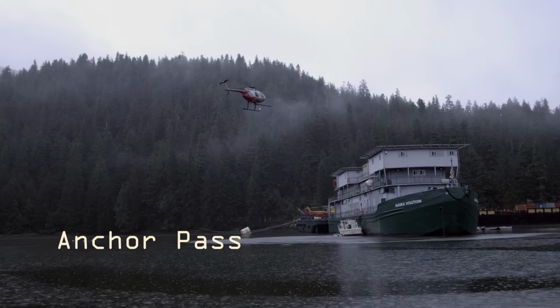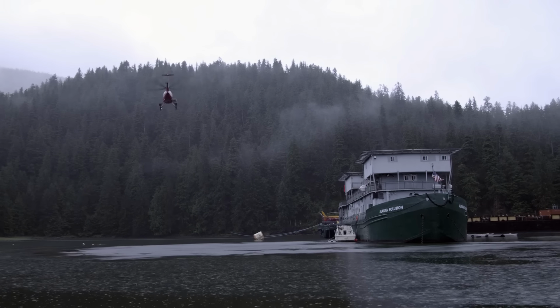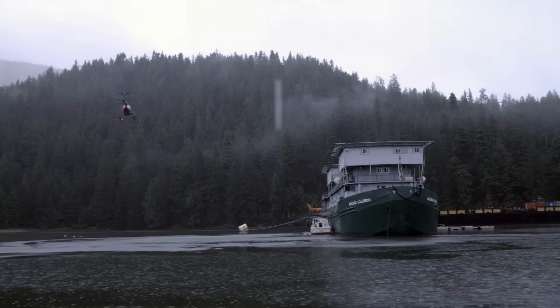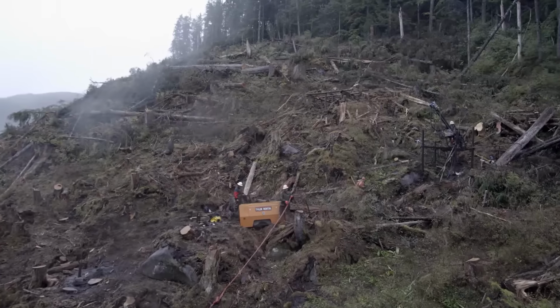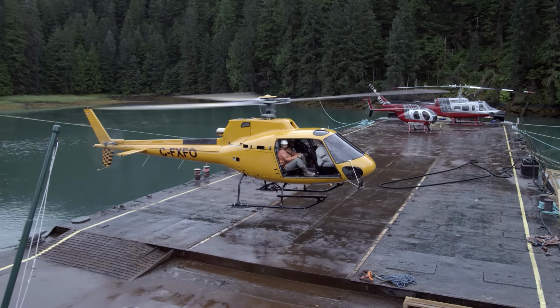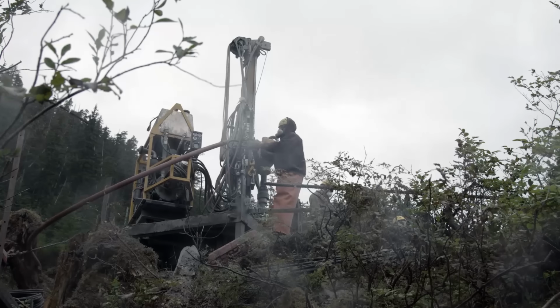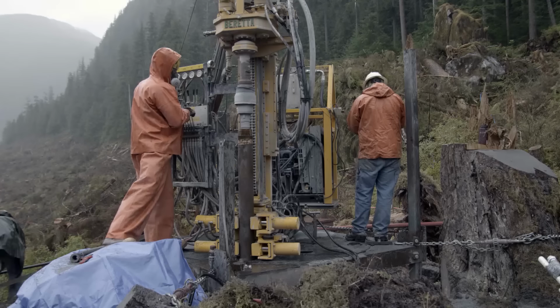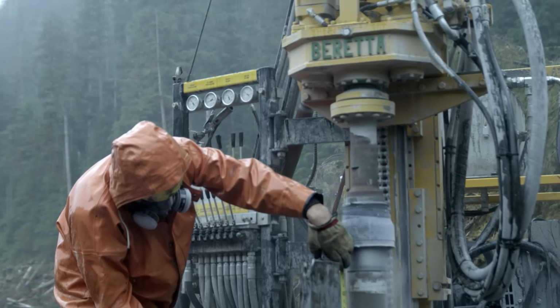In July 2008, the Alaska Solution is on station at Anchor Pass. Crux is back in full strength, and the race is on to finish all of the foundations and guy wire anchors this year, because next year, Wilson will be here to install the poles and string the wire. Picking right up where they left off in 2004, crews are being flown in, and soon foundations will be drilled in the Eagle River drainage section of the route.